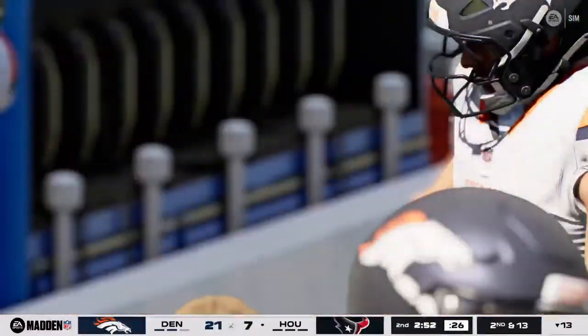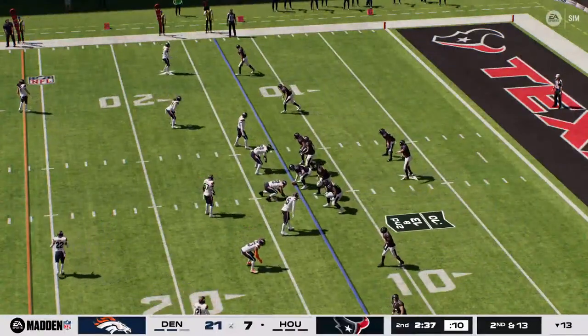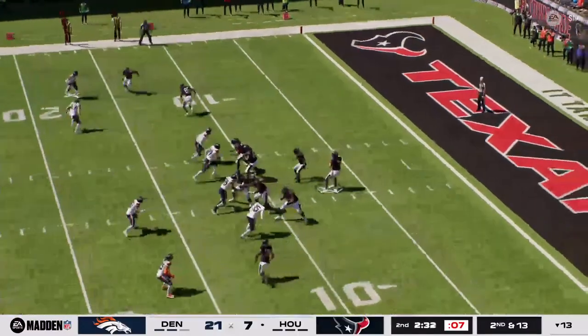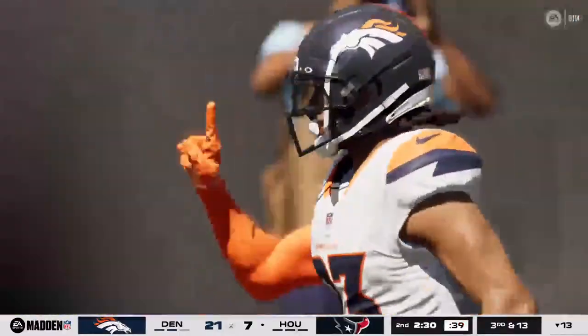Some people call it a shuffle pass. Some people call it a shovel pass. All you're trying to do is open up the middle of the field, flip the ball forward. In this case, they didn't gain any yardage. Here's Stroud. And he takes a shot on the release as this will be incomplete.